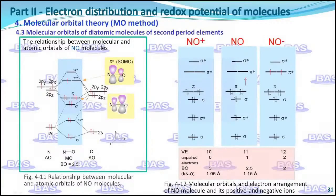The 2px and 2py orbitals form two bonding pi orbitals and two antibonding pi orbitals. A total of 11 electrons in the molecule are arranged in the molecular orbitals in this way. The electron-occupied molecular orbital with the highest energy level is the pi antibonding orbital, since there is only one electron in this orbital. This orbital is called a singly occupied molecular orbital. The arrangement of the electrons in the nitric oxide molecule indicates that the molecule is prone to electron gain and loss.